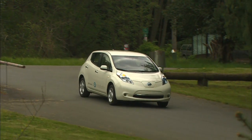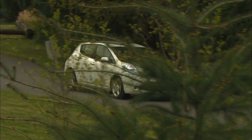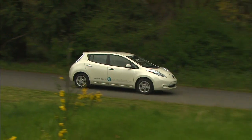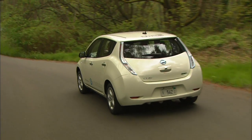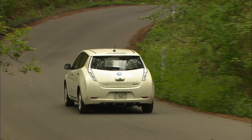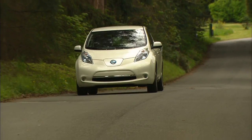It's the feeling of kind of contributing to a little bit better environment that we live in. There's no tailpipe, no gas in, no gas out, and it's really a liberating feeling for a lot of people to drive the car. Clean and quiet. The Nissan Leaf makes new technology feel remarkably familiar.